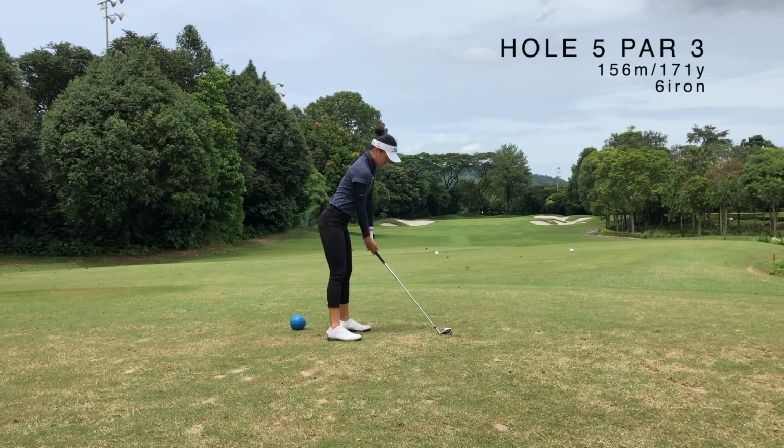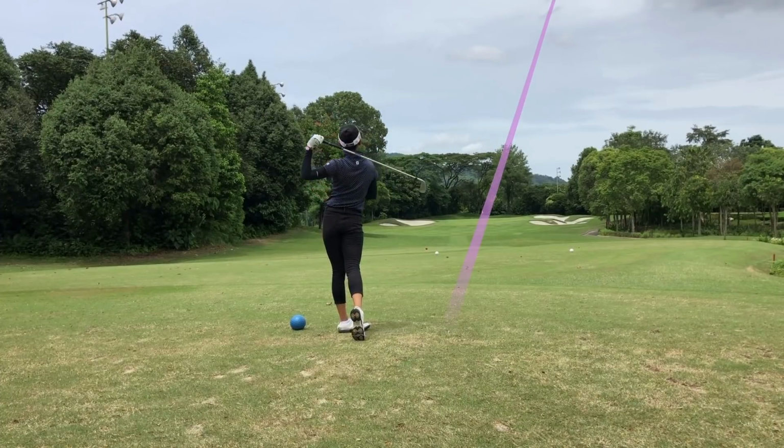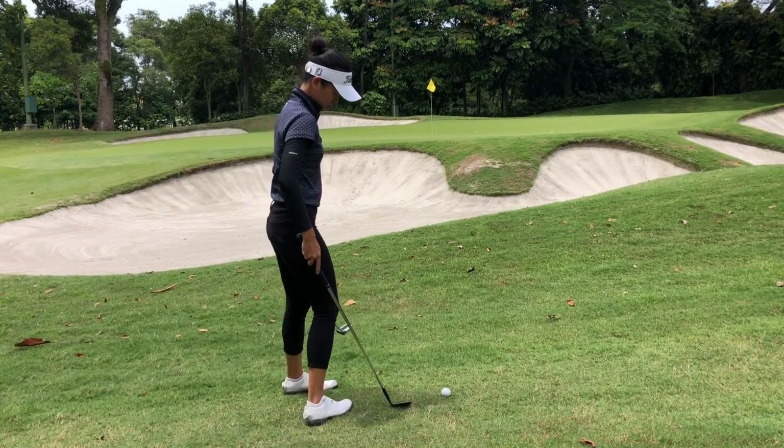So let's move on to hole 5. Hole 5 is a par 3. It is 171 yards. Today I am hitting a 6-iron here, but I actually pushed it again. So that was a pretty bad push over there. I pushed it enough to even go right of those bunkers.